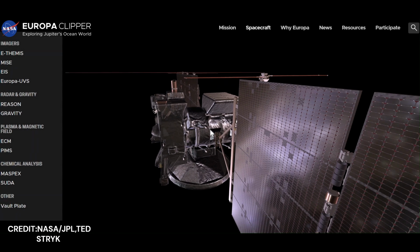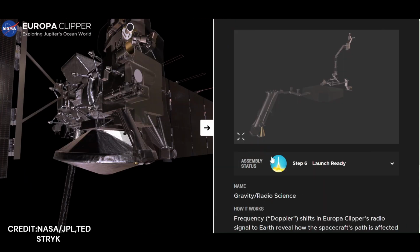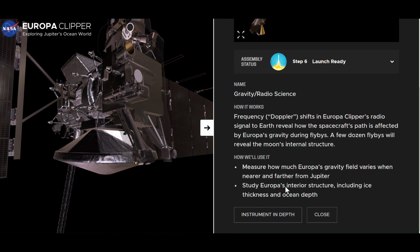Okay, the next one is gravity. Gravity and radio science. So it will study Europa's interior structure, including ice thickness and ocean depth. Great.